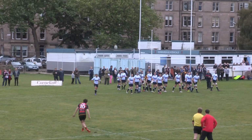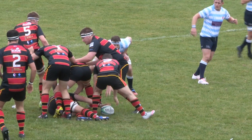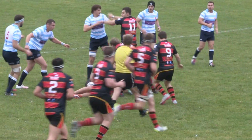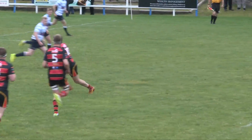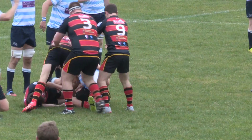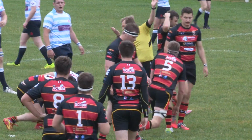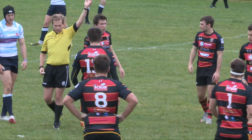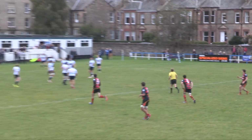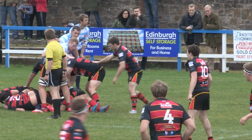There's the conversion then. That doesn't look too bad from here, off the uprights. Stewart's Melville with their tails up, still looking for that first win of the season, and it would be rather sweet coming here against their local rivals, Edinburgh Accies. The referee, though, had spotted an infringement in that latest piece of play, and Stewart's Melville will have the chance once again just to extend their lead. Michael Hanning then. That's again a good connection, and it's over, another 3 points for the visitors.